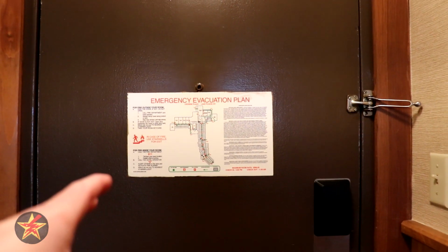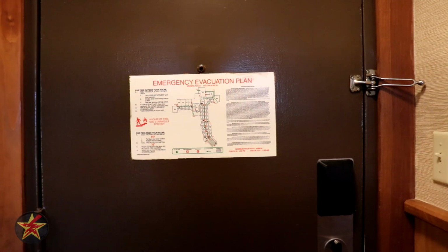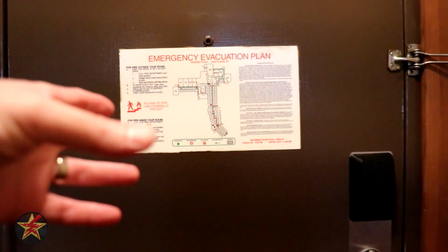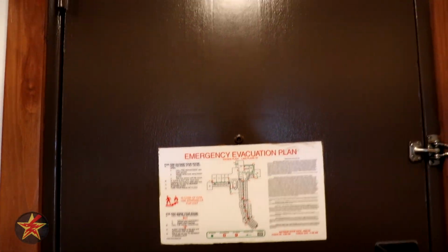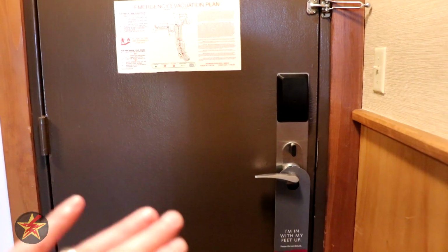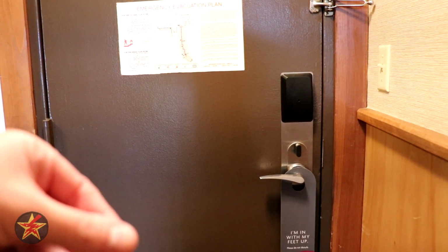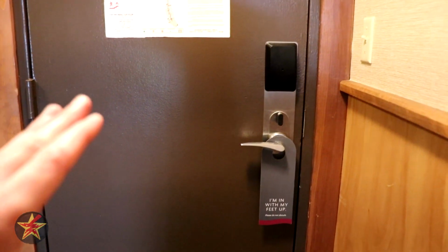This will be a room tour for the Crowne Plaza in Lake Placid, New York. This is room 188, which is on the first floor down the Pine Wing. And here we go. You can see, starting off, this is in the older wing of the hotel. And I'm here for a conference, so they're not going to give the best rooms for people who are paying cheaper. So just keep that in mind.